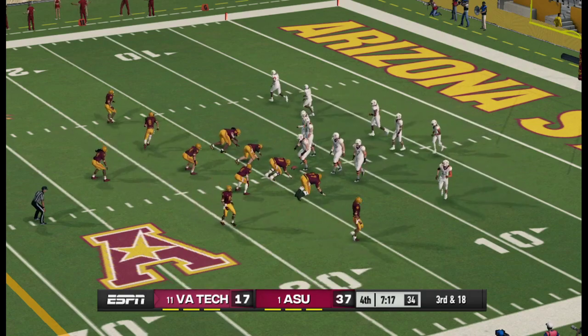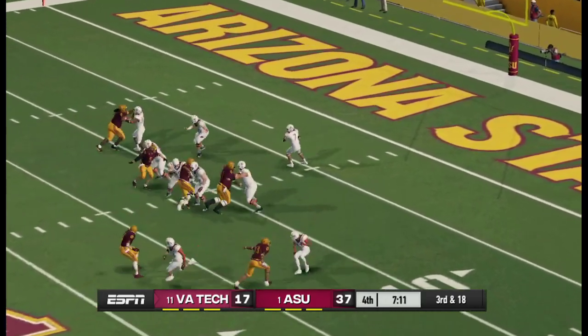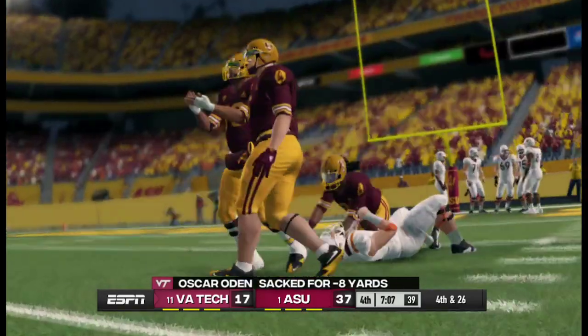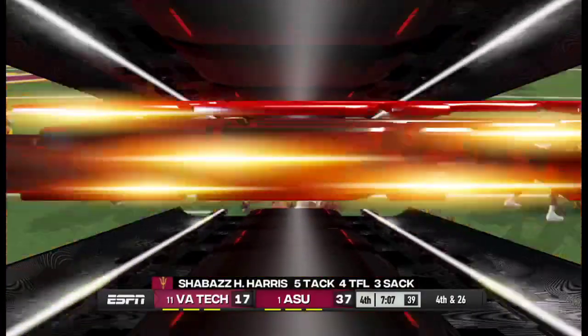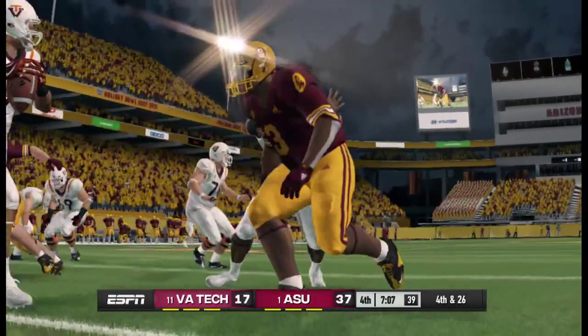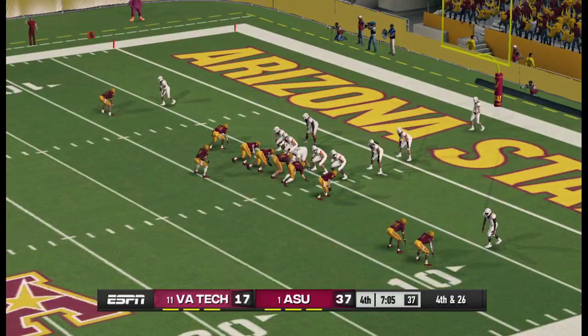It's going to be 3rd and 18 as that ball was pushed out of bounds. Virginia Tech 2 of 10 on 3rd downs. Odin drops back, and he's sacked again. Shabazz Holmes-Harris. Now you got to punt it. 3rd sack of the game. You have to punt it now. Oh, you don't have a choice. You're inside the 5. 4th and 26.